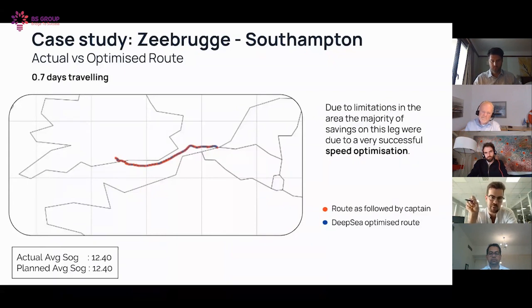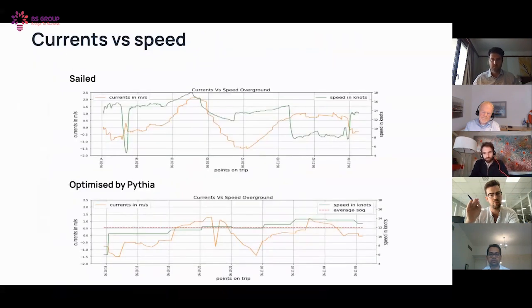So here, for example, this is across the English Channel, 0.7 days traveling. And of course, because your route options are very limited, the majority of the savings that we see in this route, which was done through our system Vinther, are as a result of the speed optimization. You can see that the route followed by the captain in red is very similar to the route that we optimized, but the speeds are very different.